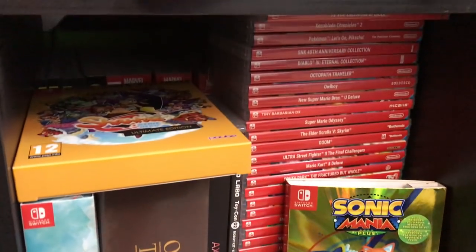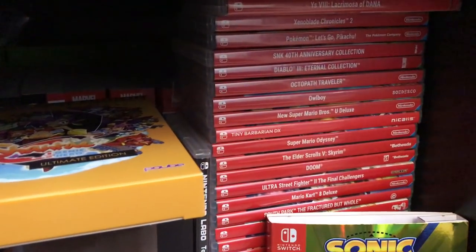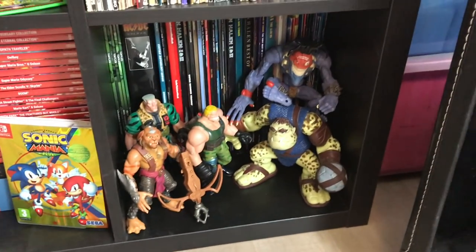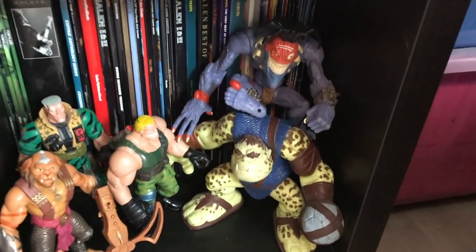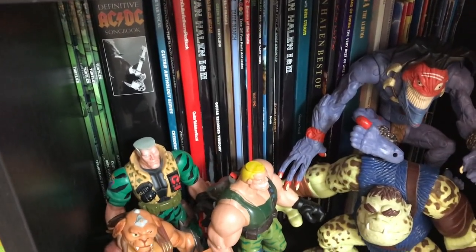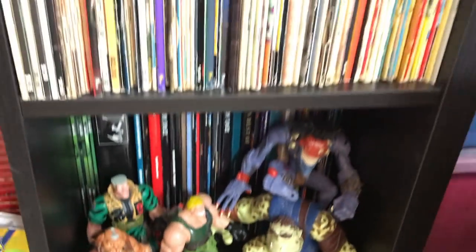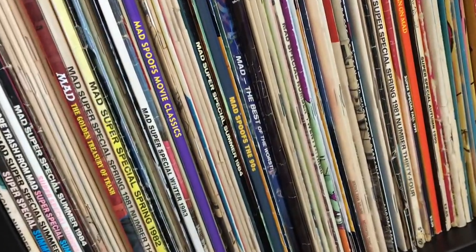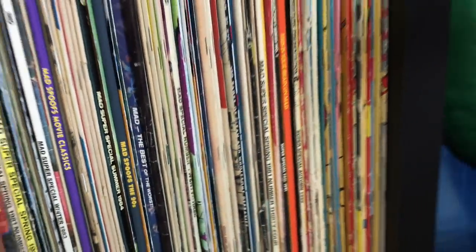My girlfriend was like, hey, you can't have this downstairs. You need to pop this stuff all up in your tiny room. So yeah, that's why you have it over here. Some small soldiers, some music books, like the AC/DC anthology series over there, and some more Mad magazine. I love vintage Mad magazine stuff, so that's why I have it over here.